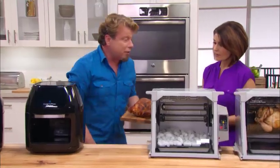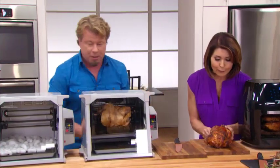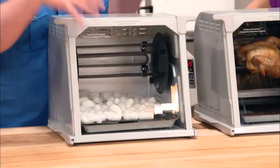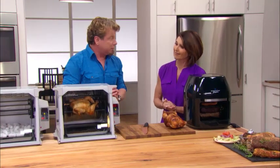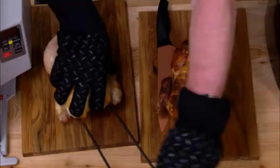Now, I'm gonna take this over here, because I have another little demonstration that I'm dying to show you. Okay, here's a rotisserie. This is a plain, traditional rotisserie. Now watch, I'm gonna turn it on. Look what happens, what do you see? Nothing, nothing's happening. It's spinning, it's dead air. And now I'm gonna show you the difference between air fry rotisserie and standard old traditional rotisserie. I'd like to see this. All right? This is a traditional rotisserie, and this is our air fry rotisserie.